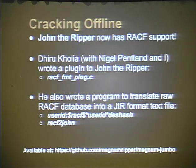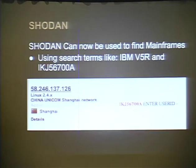So Dhiru, he's a gentleman at Openwall, by the way, wrote a plugin for John the Ripper to strip out the user IDs and the hashes from a RACF database once you get a copy of it locally, and then start cracking away at them using John the Ripper. It's fast, it's great. I've used it, it's fantastic. You can get it at this GitHub as well. And I have links on my blog at the end, so you're not furiously typing this tiny link at the bottom here.